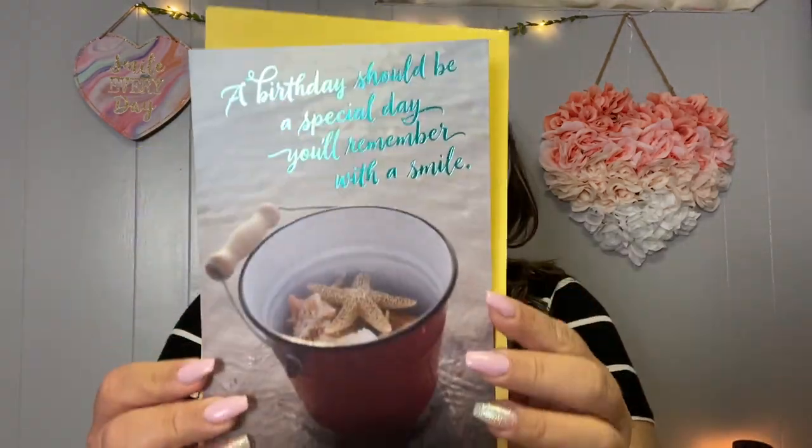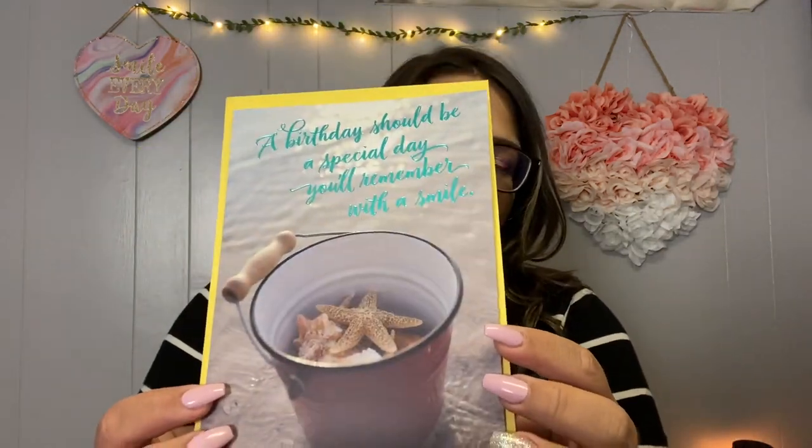So today I have a Dollar Tree haul and let's just get right into it. I'll start with the whole reason why I went to Dollar Tree. It's my favorite coworker's birthday this week at work, so I wanted to get her a birthday card. I got her this one right here because she likes beach themed stuff.